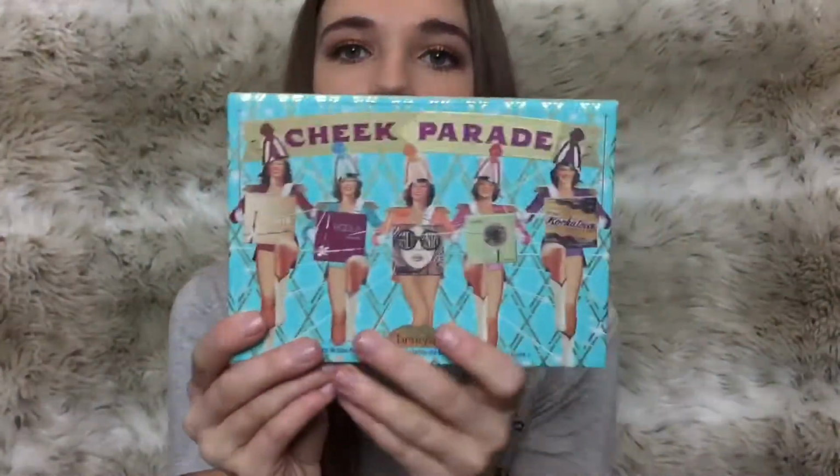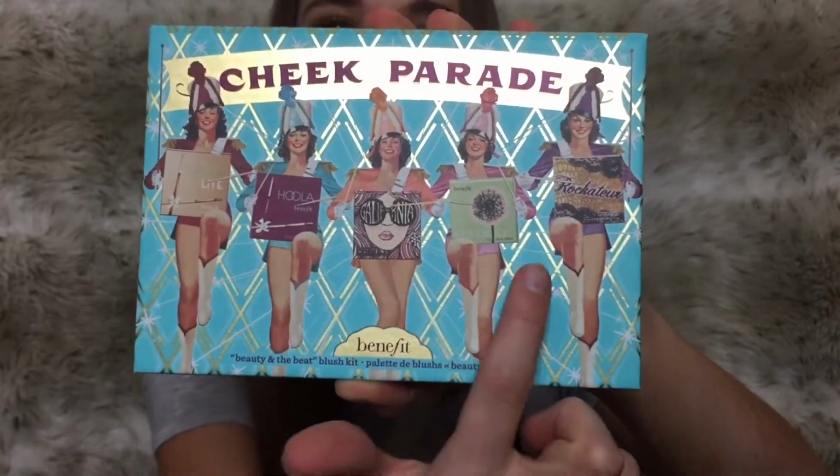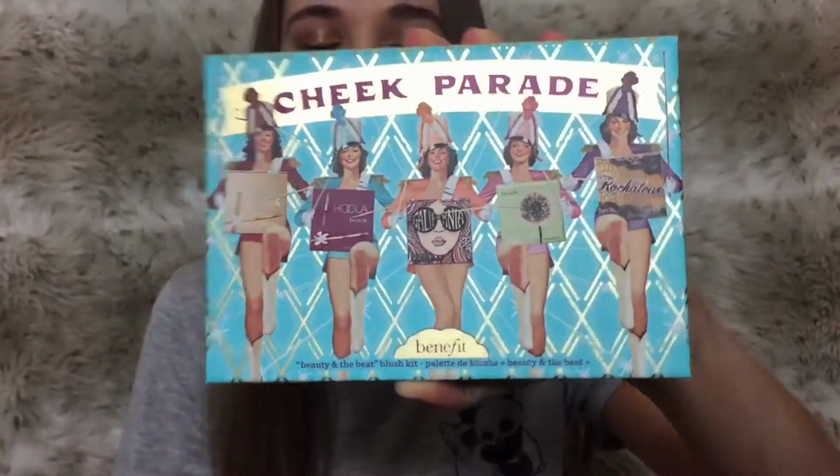But yeah, it's called Cheek Parade, and it's cute because it has them all lined up as if they're marching, and they have it too where the, what's that called? Snare drum. Is that what the little one is that's right here? Yeah, I think they have it lined as if that was a snare drum, but instead of the snare drum they have the little bronzers and blush and all that.